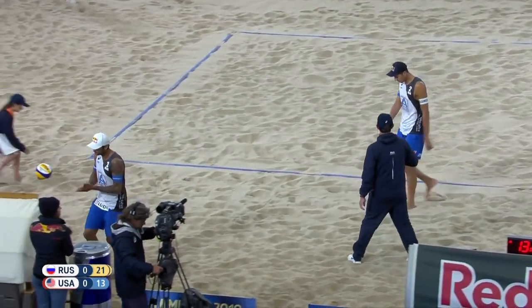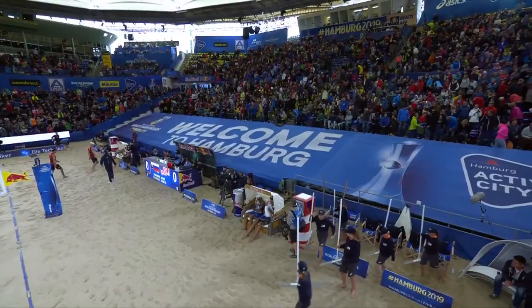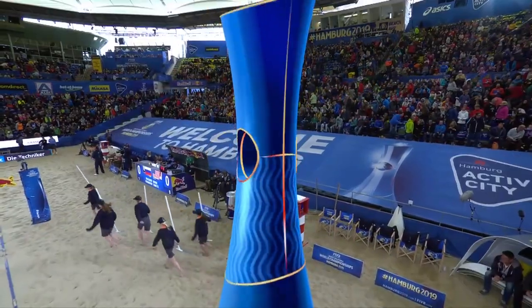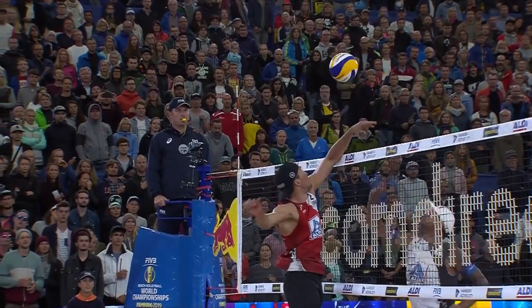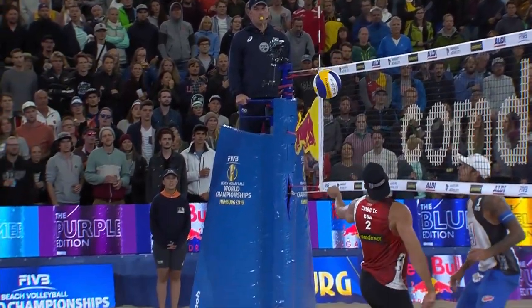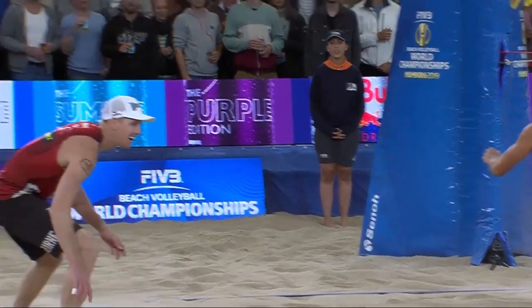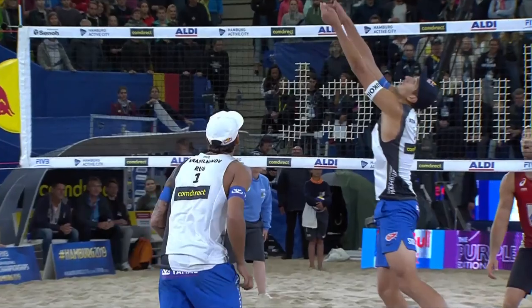21-13. The first set in the men's semi-final, the first of two to be played on center court tonight, goes to Russia's Krasilnikov and Stoyanovskiy. And this is how it ended right here. Krasilnikov just out of the reach of Trevor Crabb. He tries the left-handed stab, but the wayward pass goes deep. Nothing Triborn can do about it.